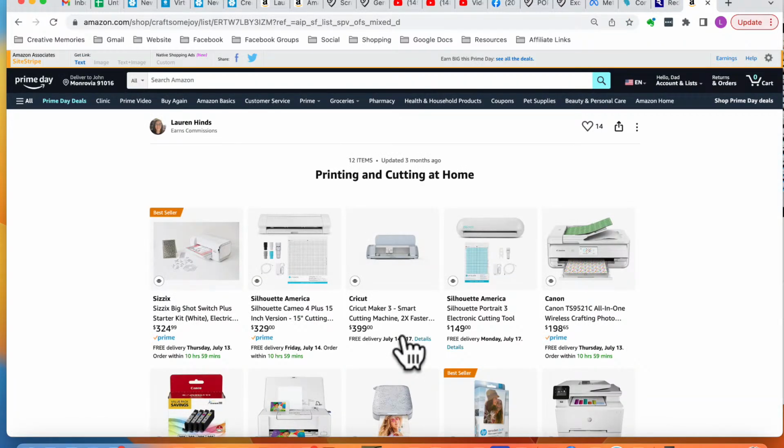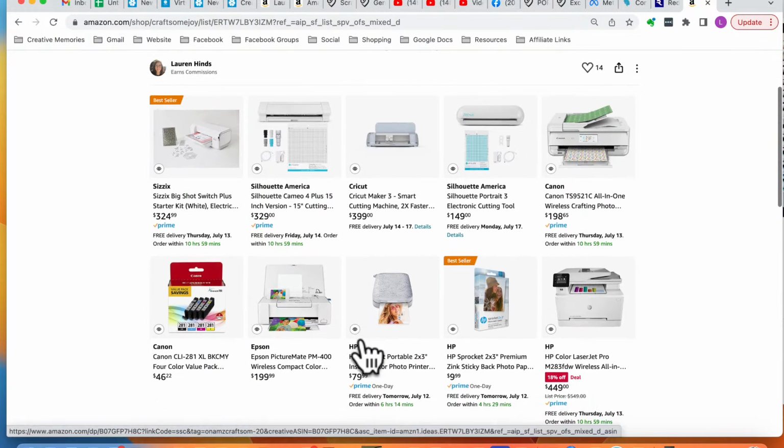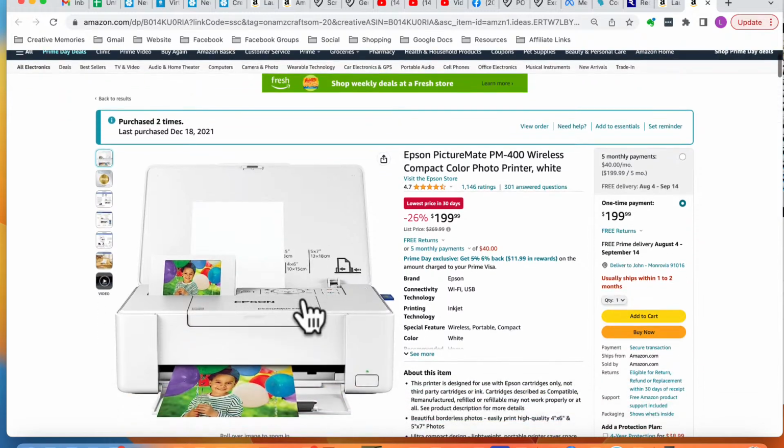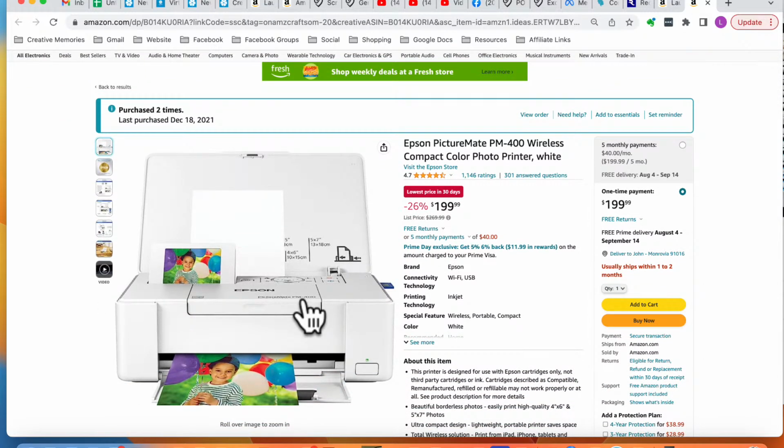You guys, for those of you who have Amazon, it is Prime Day or Prime Week or whatever it is, and I just wanted to mention, so we're kind of all over the place today, but the Epson PictureMate PM400, this is the lowest price I have seen it. It's $199 for this printer, and I would absolutely recommend the Epson PM400 if you want to take a look at printing at home.